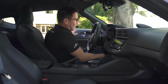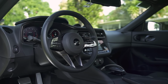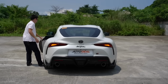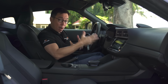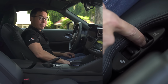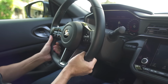Getting into the Z might be a bit difficult for some who aren't used to getting into low sports cars. But I will say that it's easier to get inside this car than into, let's say, for example, the GR Supra, because that's a bit tighter. Here, it's a little better. Getting into your proper driving position shouldn't be an issue either, because for the most part, it's actually powered. You can move the seat forward and back, as well as the backrest too. The telescopic steering wheel adjusts as so.